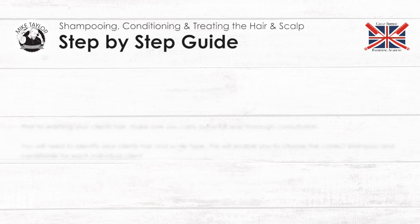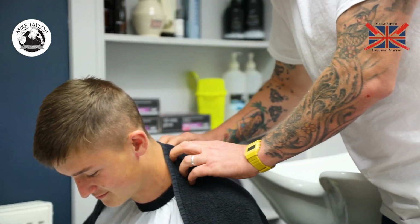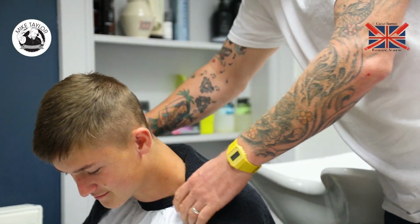A step-by-step guide to shampooing. Prior to washing your client's hair, make sure that you carry out a full and thorough consultation. You will need to identify your client's hair and scalp type. This will enable you to choose the correct shampoo and conditioner for each individual client. Gown up your client using a gown and towel across their back and shoulders to protect their clothing.